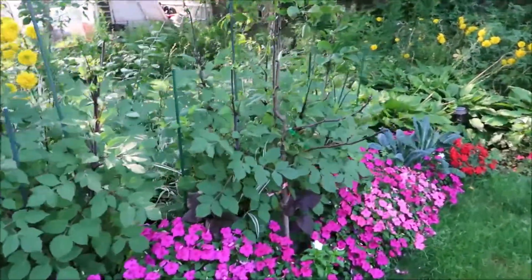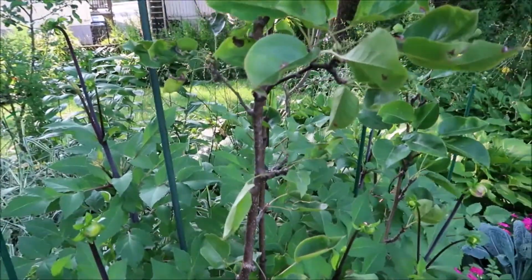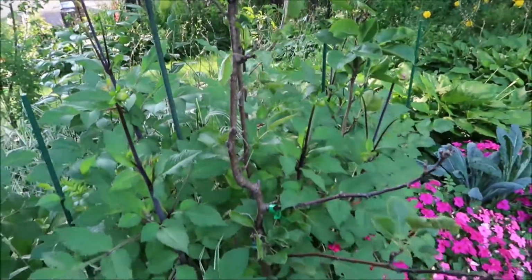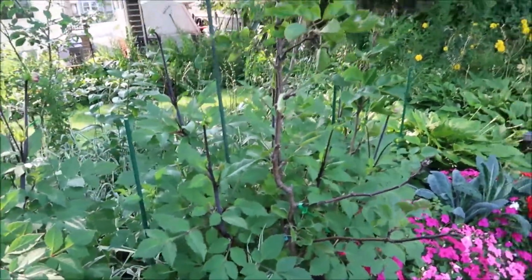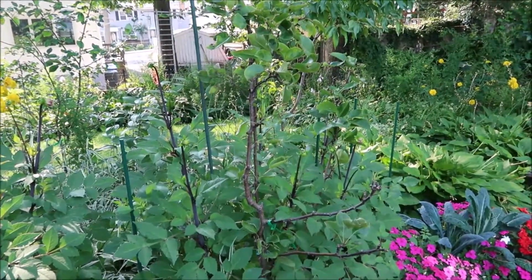So this here is an Asian pear tree, and it had pears on it too, but my pear tree suffered a little bit, but now it looks good. It looks like it's recovering, so I'm happy.